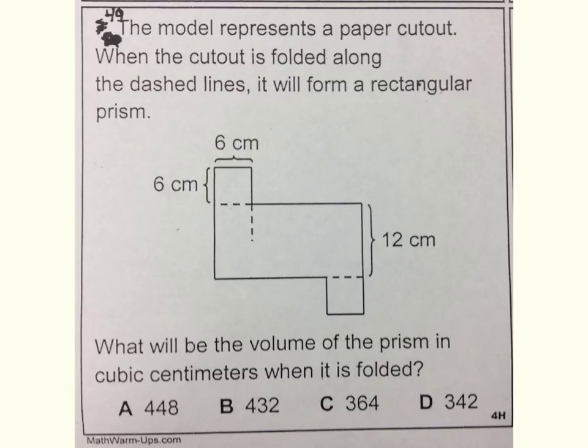Number 49. The model represents a paper cutout. When the cutout is folded along the dashed lines, it will form a rectangular prism. What will be the volume of the prism in cubic centimeters when it is folded? I know it doesn't look like a rectangular prism, but they give you 3 lengths. So think of one of them being the length, one of them being the width, and one of them being the height. What will be the volume of the prism in cubic centimeters when it is folded?